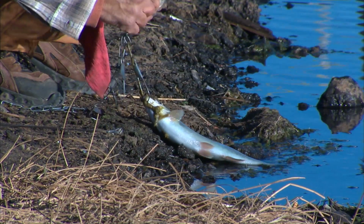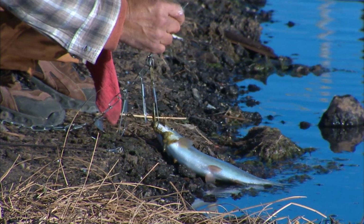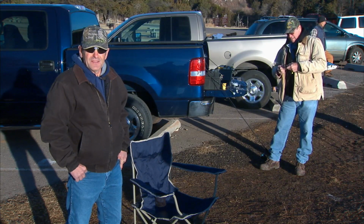Or you might come down here and sit from daylight till noon before you catch anything. So it just kind of depends on the weather and if there's a front coming through. And if there's a little wind, it works better than it is now where the lake's real still. A little ripple on the water will help. Some days they bite, some days they don't. It's just like anything else.